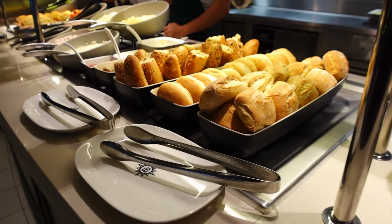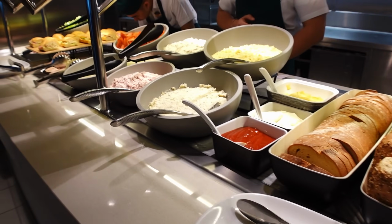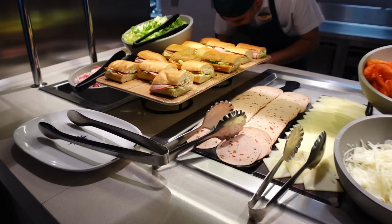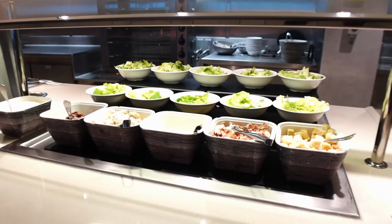And then even more fresh baked breads. And then a load of spreads there. And salads, so you can make your own sandwiches, or you can just pick up one of the ready-made ones there. Then you've got your rotisserie area.